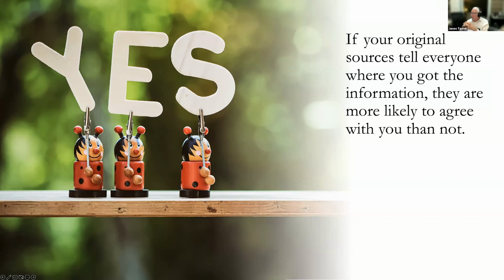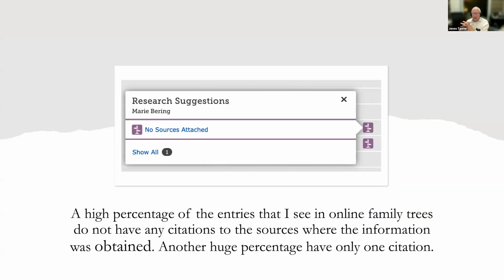And that comes down to another issue, which is that a high percentage of the entries in a lot of family trees, very common when I see people starting out, but I also see it when people have extensive genealogies, have only one citation, or no citations to any of the sources where the information was obtained. So the question is, why are all those names there? Well, somebody either traditionally in their family or simply found some information and failed to record the source where it came from. Perhaps they copied it out of a book, or off somebody else's information.